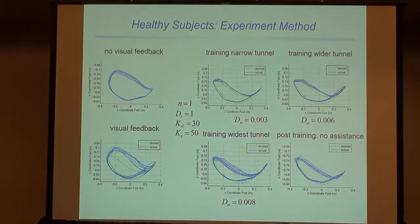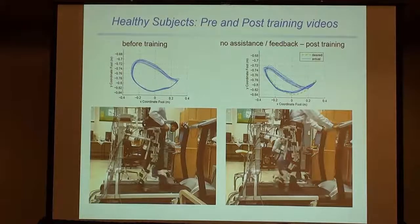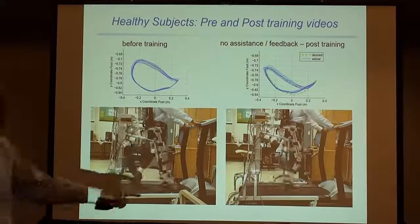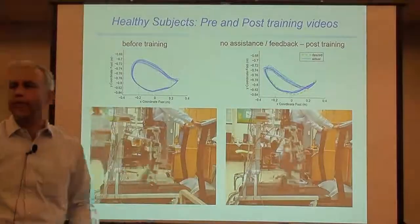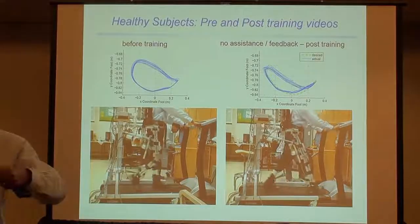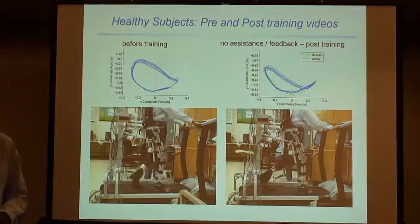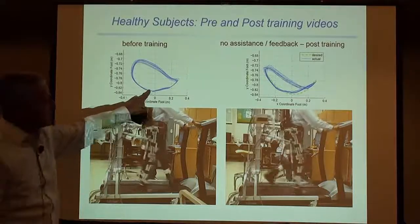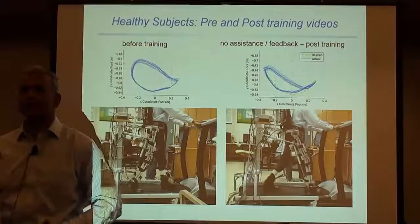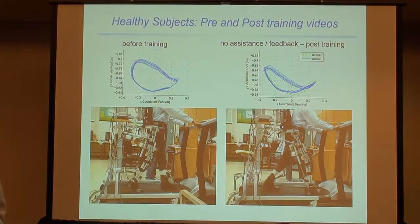Let's look at this through a video. So this is how he was walking before. And this is how he was walking after. In both cases, there is no external force field. All the force field was during the training that happened in these 45 minutes. And what you see here, the subject is walking more or less the way he was asked to walk with this tablet.